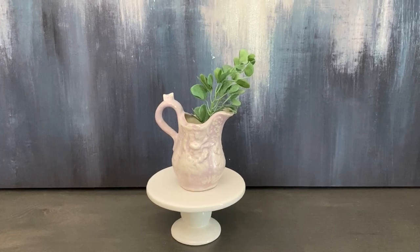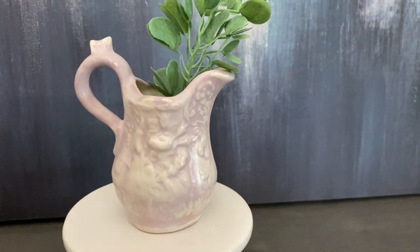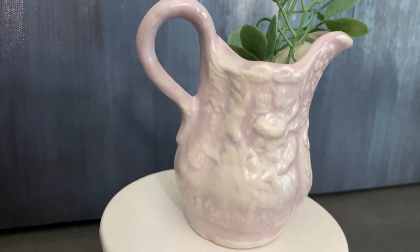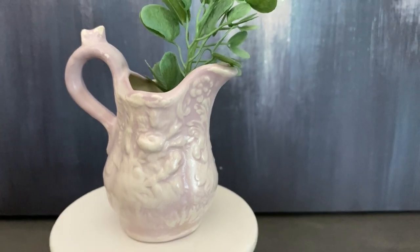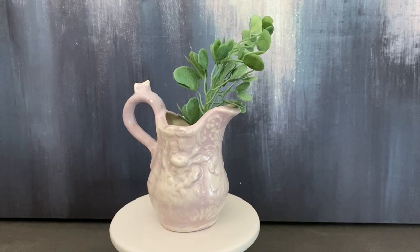I found this sweet little purple pitcher, and it is so cute and dainty. There's no markings on the bottom, and I am going to place this in my booth. It was 99 cents, so I'm going to ask about $5 to $6.